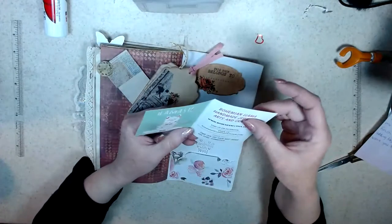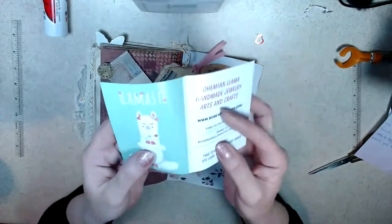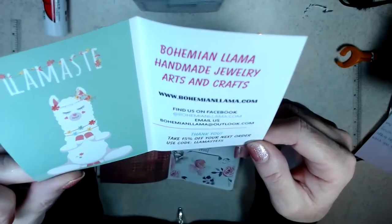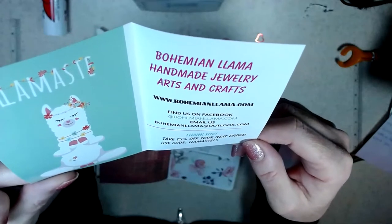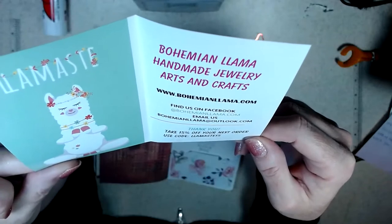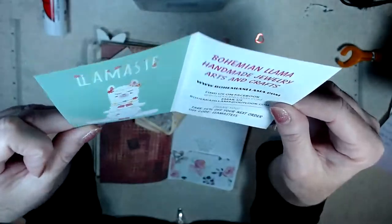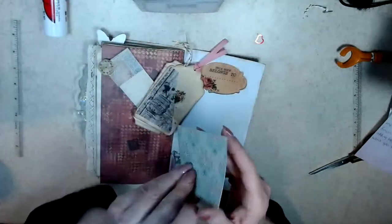Oh, it's her. It says Llamaste. Is this not cute? Okay, this is her information if you're interested. Her store is www.bohemianllama.com. She's on Facebook at bohemianllama.com. And you can email her at bohemianllama@outlook.com. And it says she has handmade jewelry, arts, and crafts. I love that, Llamaste. That's so cute.